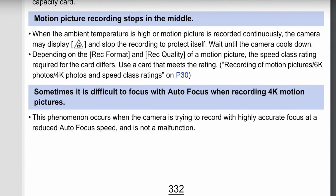If you look in the extended manual, which you can only find online, it doesn't come with the camera, it says, sometimes difficult to focus with autofocus when recording 4K motion pictures. Panasonic says this phenomenon occurs when the camera is trying to record highly accurate focus at reduced autofocus speeds, and this is not a malfunction. So basically Panasonic is saying that autofocus isn't going to be very good while recording 4K video anyway. So they need to come up with a firmware update to address this situation.